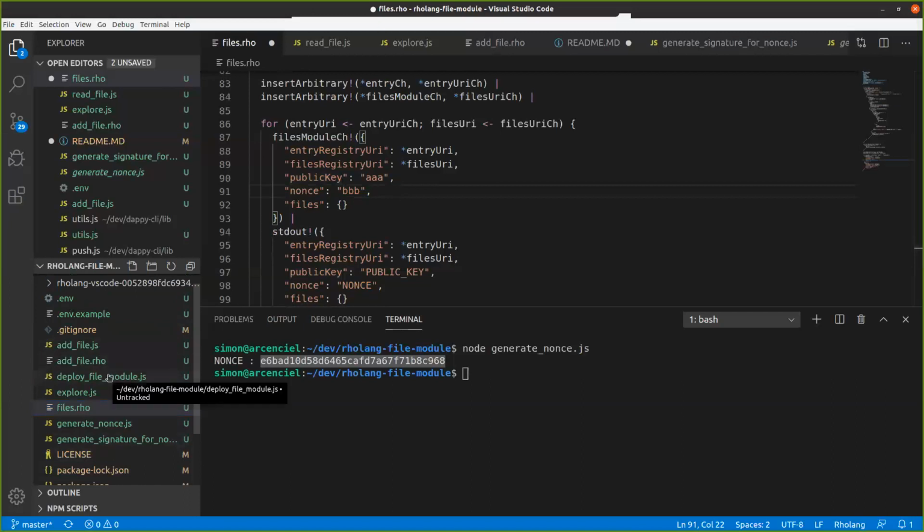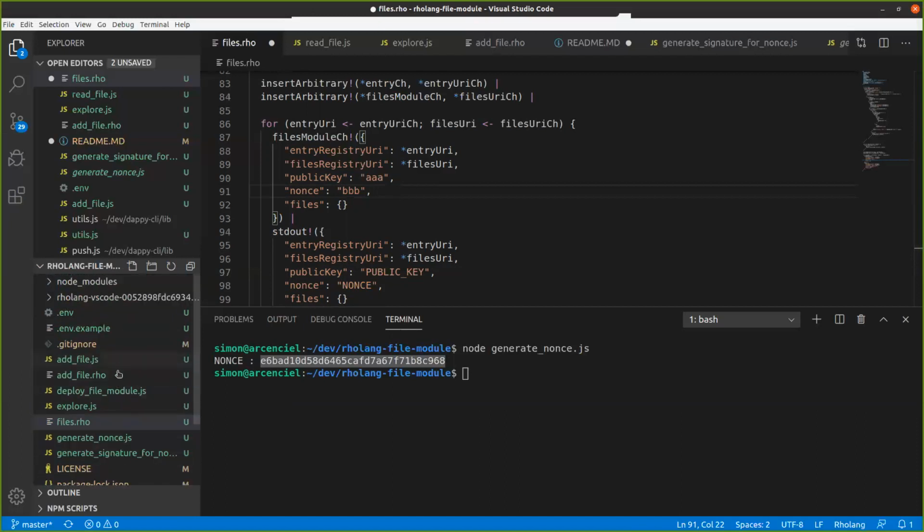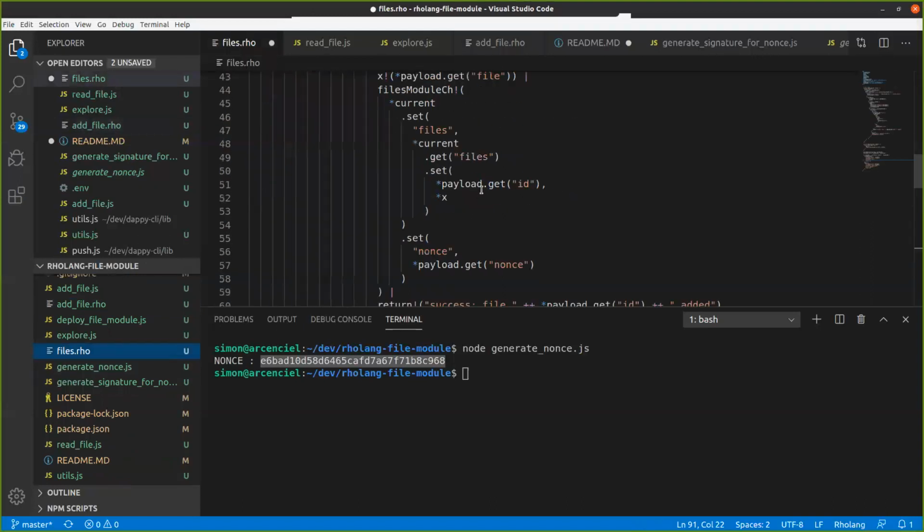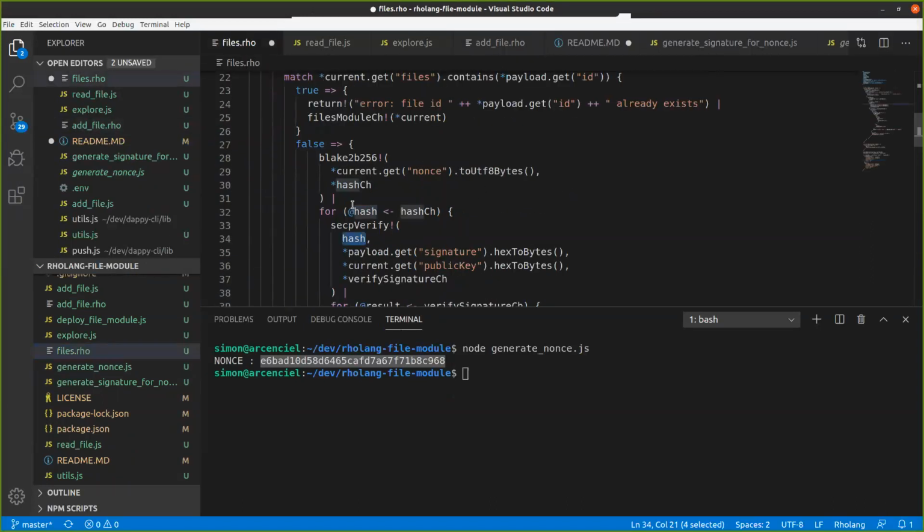This is not complete because the payload is not signed. If I look at the add file, the signature here is just the signature of the current nonce, not the signature of the whole payload. This is why I had a problem, Tomislav, with getting a valid signature of objects outside of rholang. When I manage to do that, I will be able to provide a signature for the entire payload, and in the rholang file, I will check the signature not against a hash of the nonce, but against the payload in its totality.